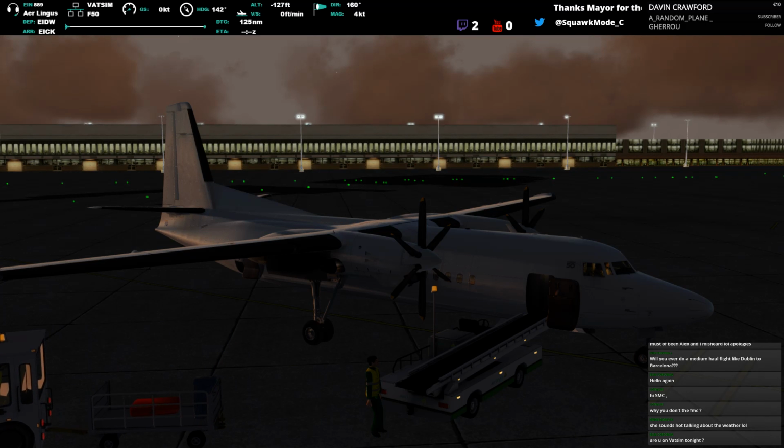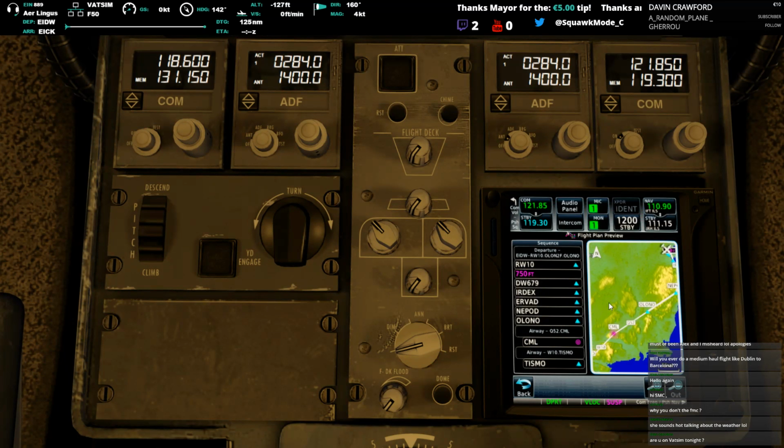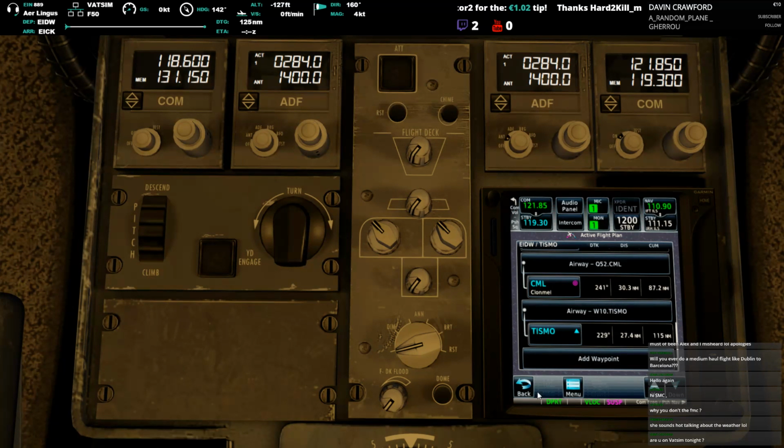Yeah, Sean, I'm on VATSIM tonight. Right, let's have a look at the flight plan. Yeah, that looks good. We'll get our arrival closer.